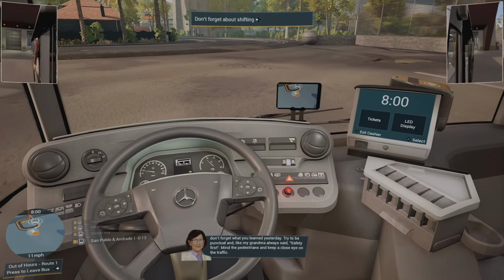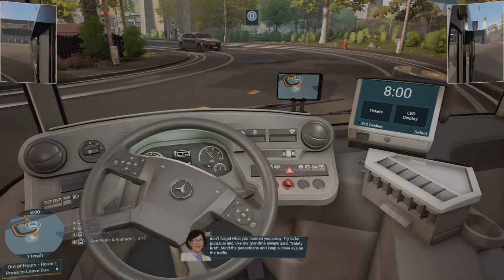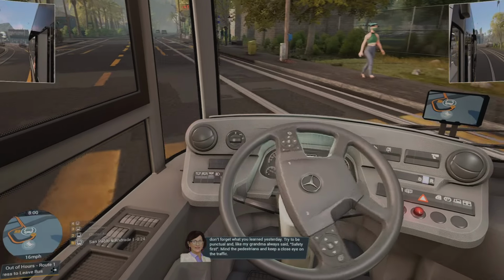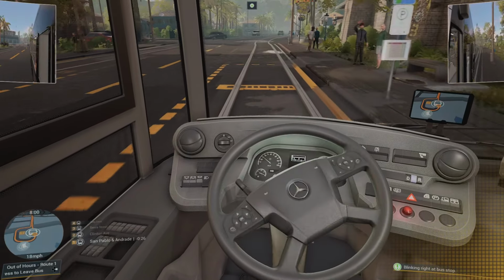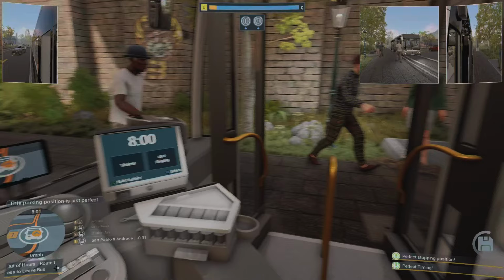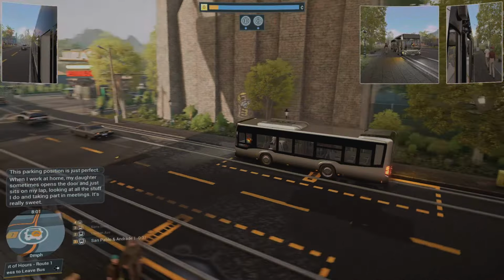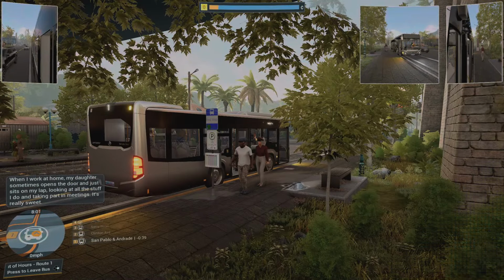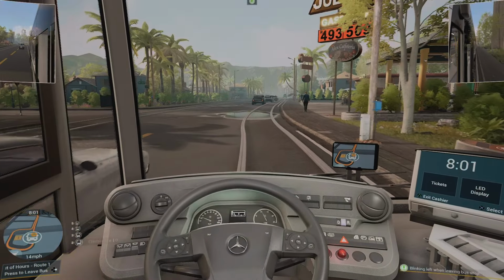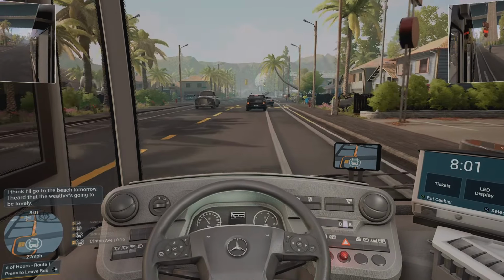And don't forget what you learned yesterday. Try to be punctual, and like my grandma always said, safety first. Mind the pedestrians and keep a close eye on the traffic. This parking position is just perfect. Next stop, Clinton Avenue.